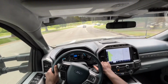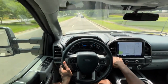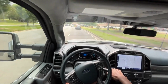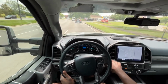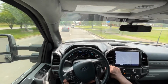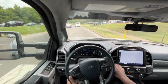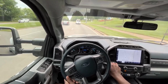I'm gonna put it in manual mode and just see how the shifts are. And surprisingly, the shifter is pretty responsive, especially for a heavy duty truck like this. As I downshifted, it pretty much listens to what I say for the most part. Not necessarily lightning quick, but when you hit the button, it's like, okay, give me a second. But that's what you want out of a truck, especially if you want it to last a long time. You don't want the snappiest shifts, especially if you're pulling something.